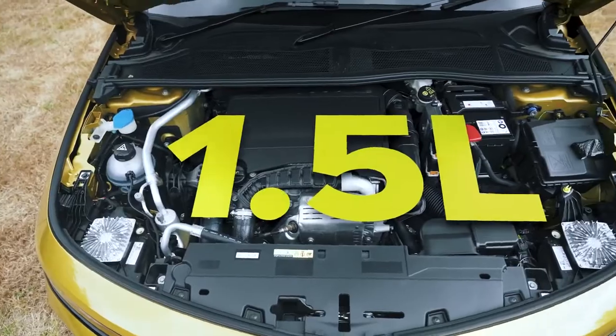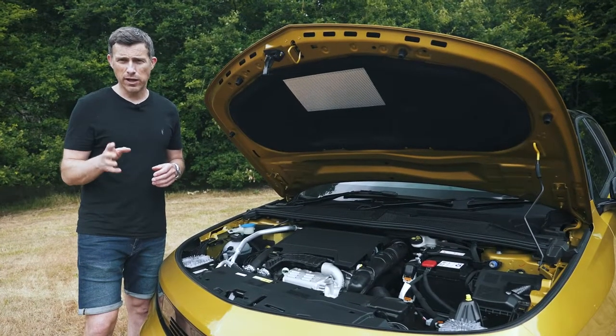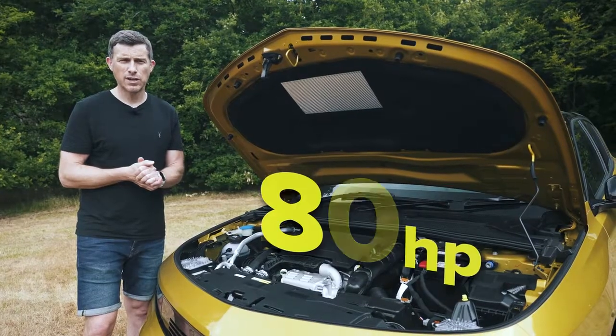Then there's the 1.5 litre turbo diesel with 130 horsepower. That's automatic only, as is the plug-in hybrid, which uses a 1.6 litre petrol engine mated to an electric motor for a combined output of 180 horsepower.